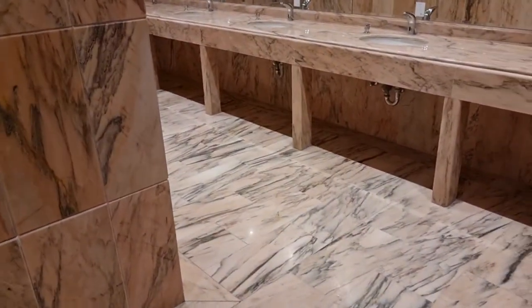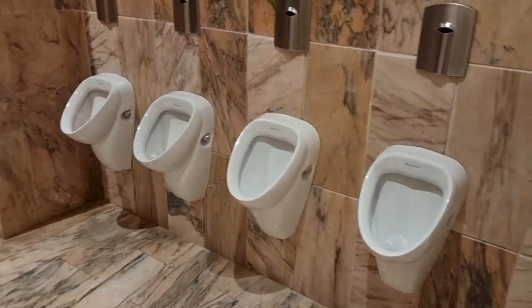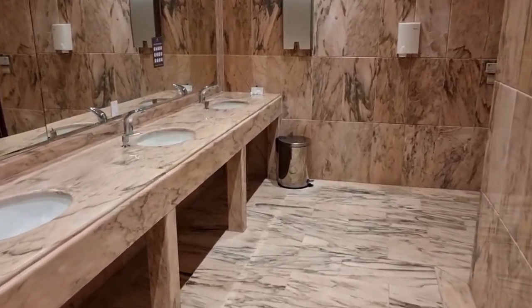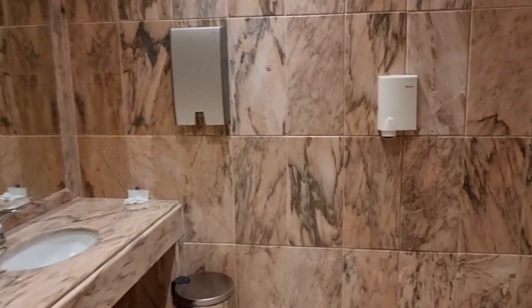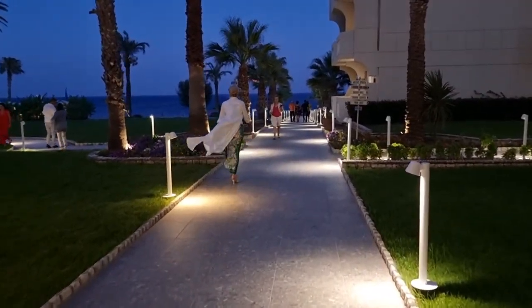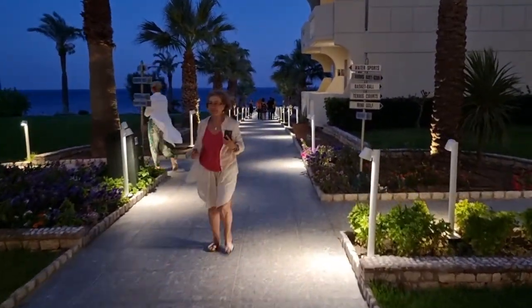And this is the main toilet next to the main restaurant. It looks a bit old, but it's very clean and it smells okay. And this is how the beautiful hotel looks like during night. Let's have a tour.